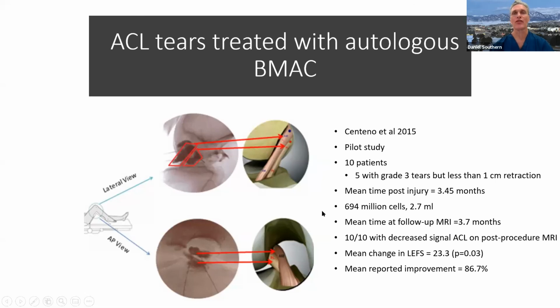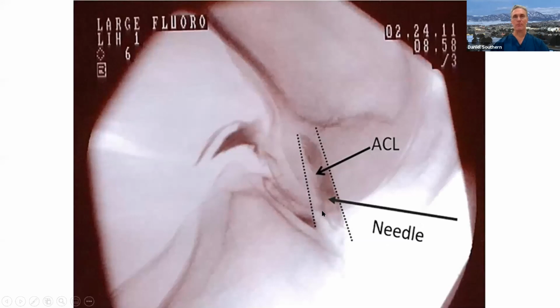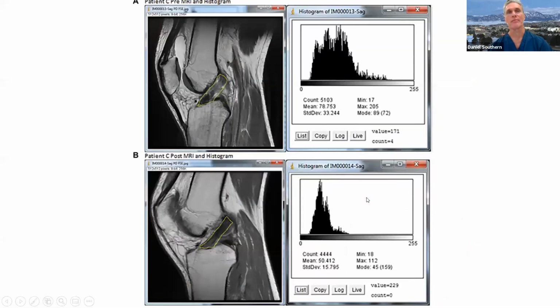So this was just a pilot study that we did. This is a fluoroscopic view showing the needle comes in from the front like this to inject the ACL, which is filling with dye that we're injecting here. There's quite an art to this. This is not easy to do, but it's just a needle.